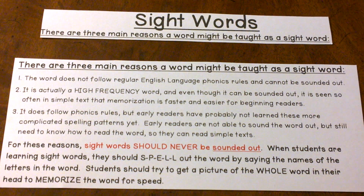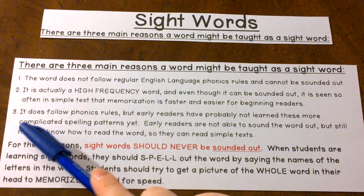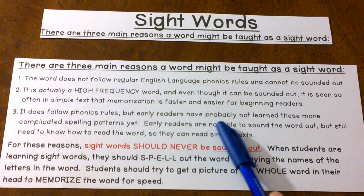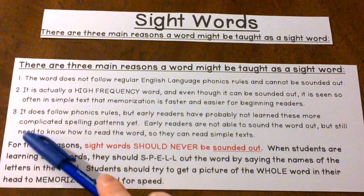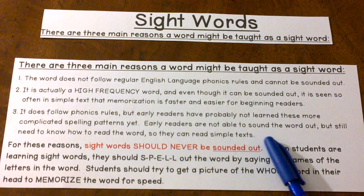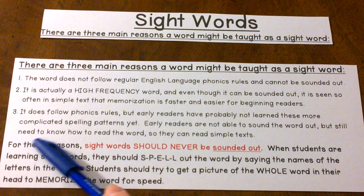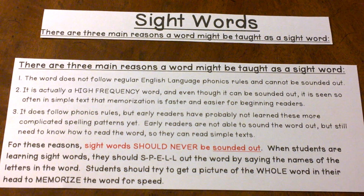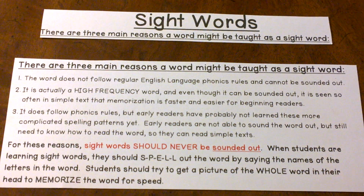Reason number three a word might be taught as a sight word is that it does follow phonics rules, but early readers have probably not learned these more complicated spelling patterns yet. Early readers are not able to sound out the word, but still need to know how to read the word so they can read simple texts. For these reasons, sight words should never be sounded out.